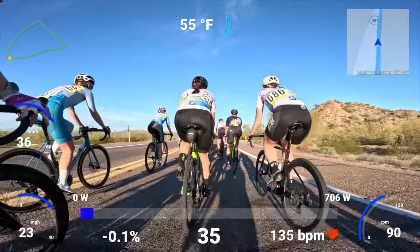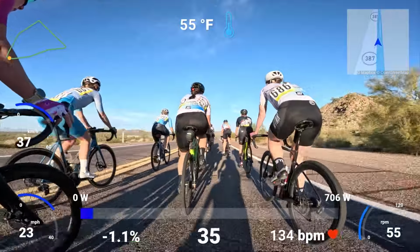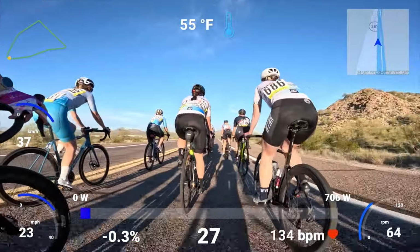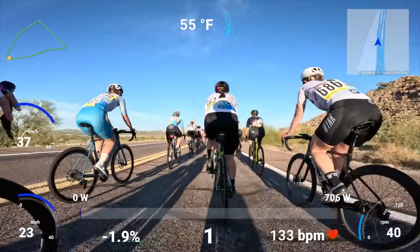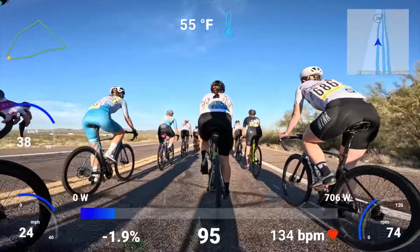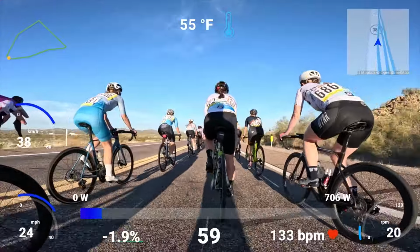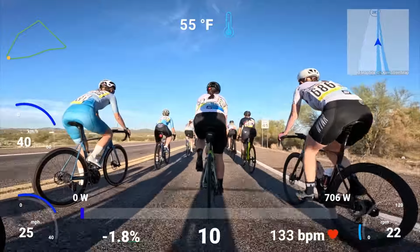So yeah, like Ellen was saying, most of this part here is neutral. And then after you make the first right-hand turn and get past the cattle guard, that's when the race starts. So there's a pace car out in front kind of setting the pace. And then after they turn right, it's gonna be pretty much full go after that.